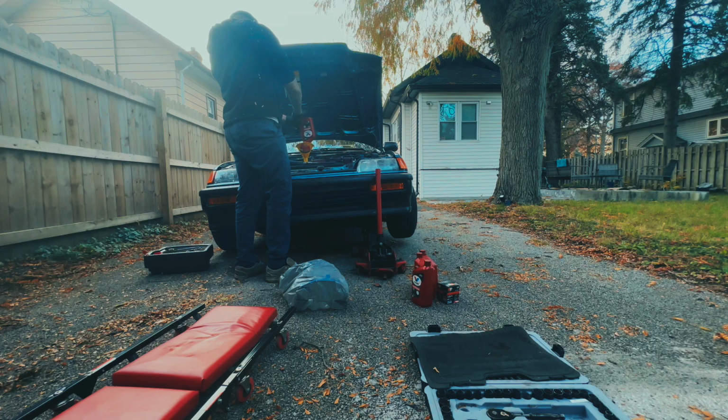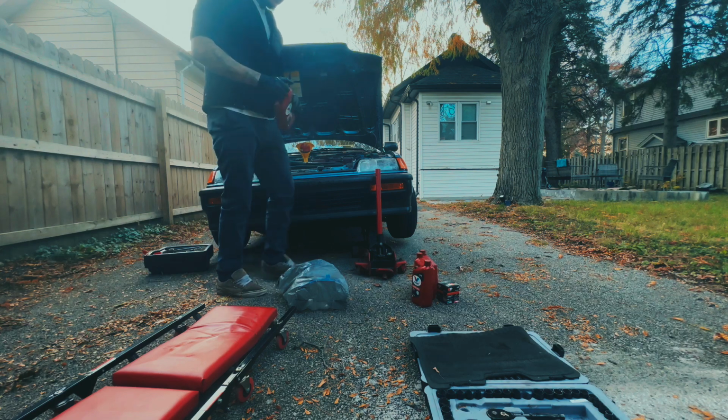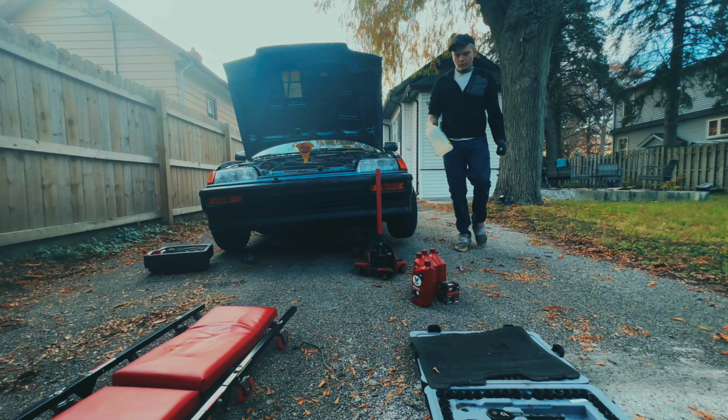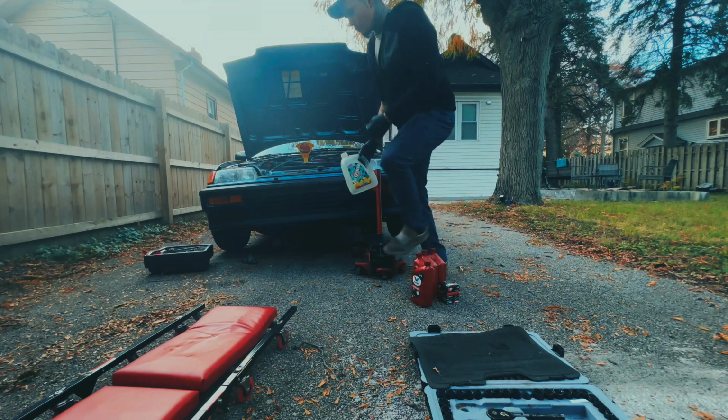Almost done pouring everything down. And remember, guys, when the new oil is in, make sure you put the cap on, and once everything is done, before you do anything else, go down there and double check if there's any leaks.